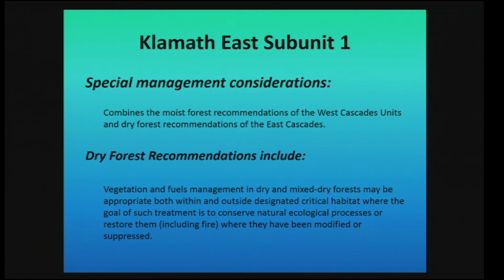you can focus vegetation and fuels management in dry and mixed forests. It says it may be appropriate both within and outside critical habitat where the goal of such treatment is to conserve the natural ecological processes or restore them, including fire, where they've been modified or suppressed.